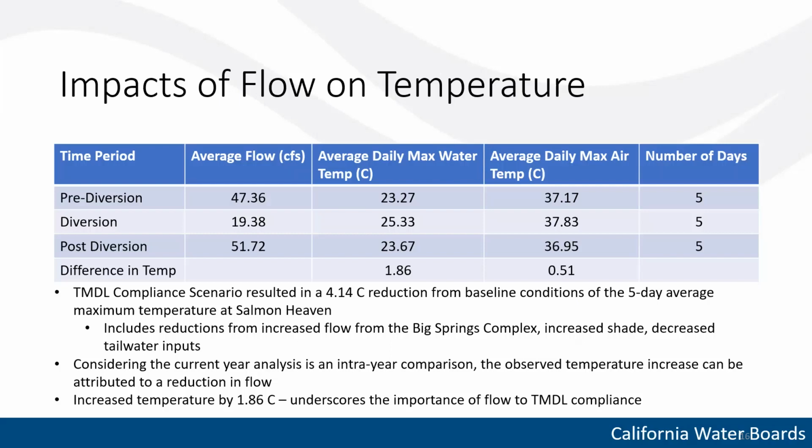So in my mind, looking at this data, considering that the daily maximum air temperature varied very little across the study window here, and the daily maximum water temperature showed a pretty significant change, it's pretty clear to me that this change in temperature was driven by flow more than anything else.